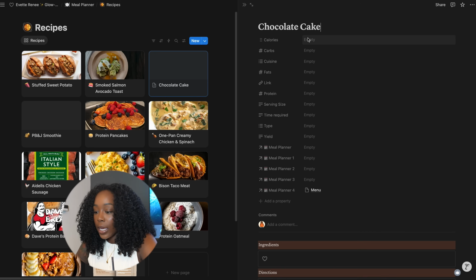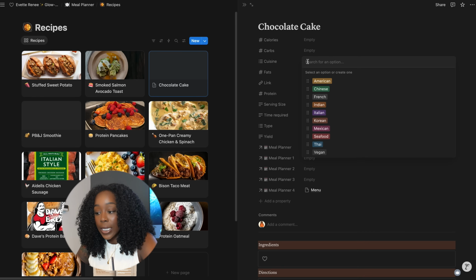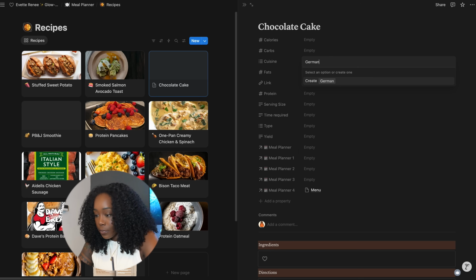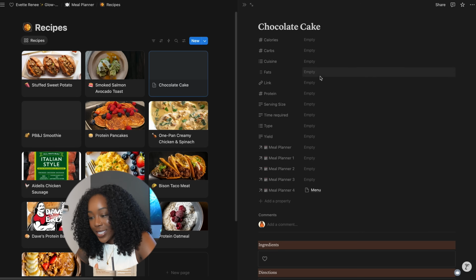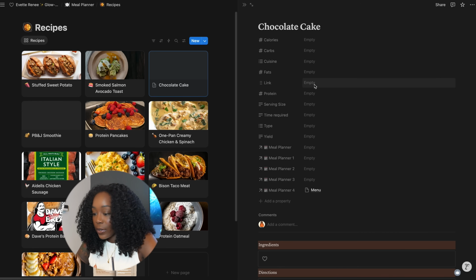You add in calories, carbs, which cuisine is it? Is it American, Chinese, French? And you can add different cuisines. So let's say I don't have German in here. It'll create German for me. If I just click create, it'll give me that sticker for it. I don't want to create that though, because I don't have any German meals. You can add a link to a recipe if you like. Protein, how many grams, 15 grams. This is very detailed, very specific.